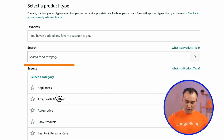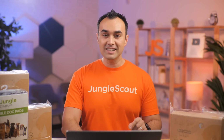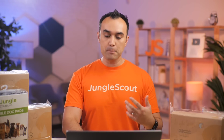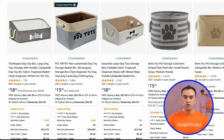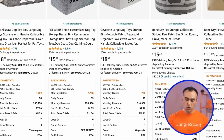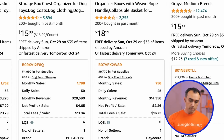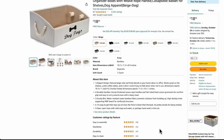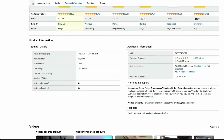You can either search for a category here, or scroll down and select one from the list. Now, if you're unsure which category you should sell in, a great way to find this out is by pulling up your competitors' listings and identifying what categories they're in. So over on Amazon, we can use the Jungle Scout extension, which will show you each product's category here on the search page. Or without the extension, you can just open up the listing and then scroll all the way down here to find the category information.